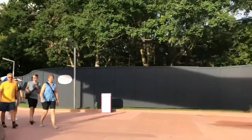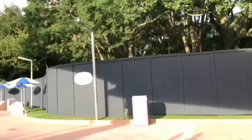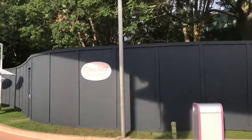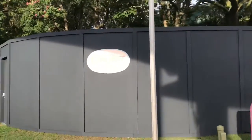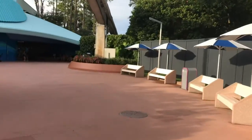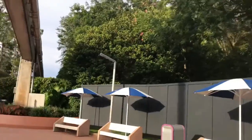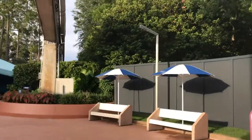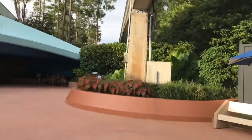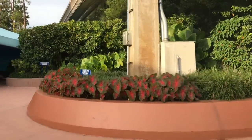Let's talk Coral Reef review inside Epcot. It was very simple to find. Actually, it's kind of right by the Nemo ride, to the right of it. So I am going to do a full review of the Coral Reef and what my family thought of it. And then at the end, I'm going to do a little bit of comparison and tell you whether I think it's worth it, Coral Reef versus Rainforest Cafe.